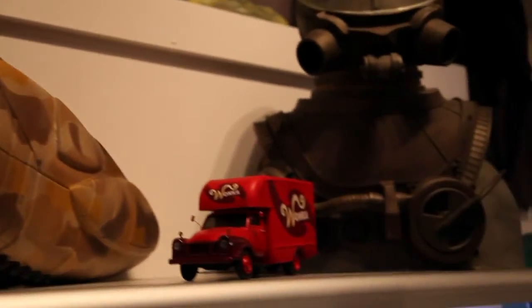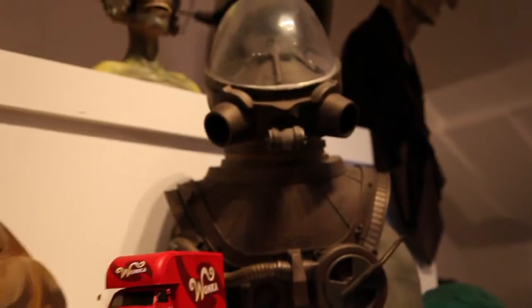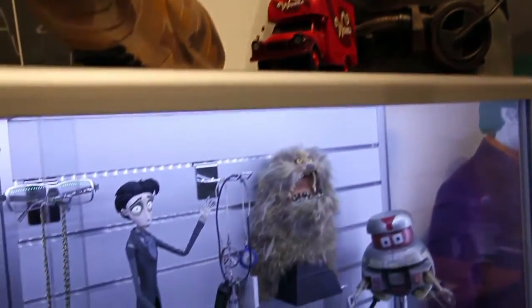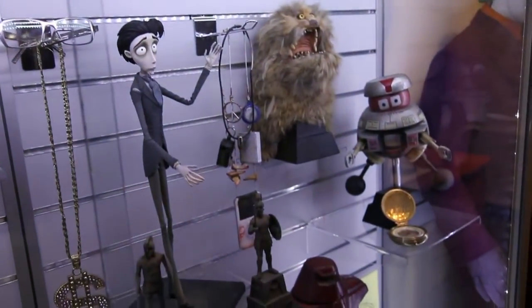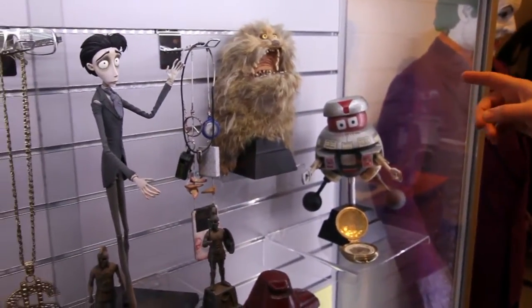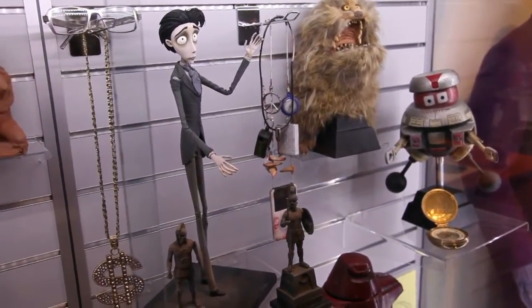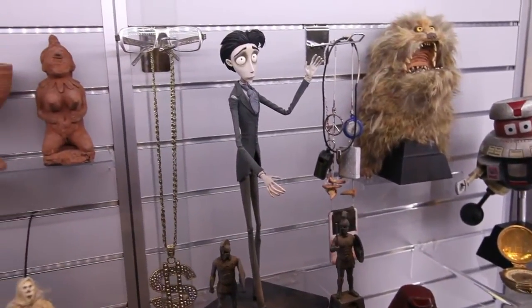Miniature Wonka, and then scooting on down, maybe into the display case here. What do we got? We got Vincent from The Black Hole, Fizzgig from, damn man, hang on a second, that's the Dark Crystal. No, is that right?